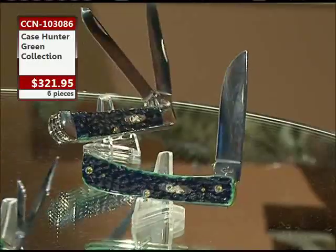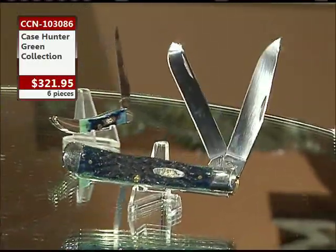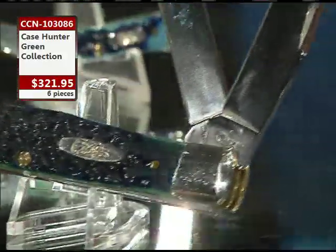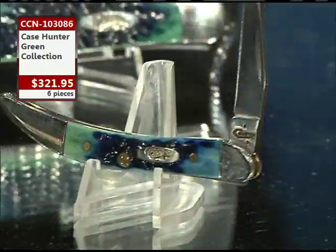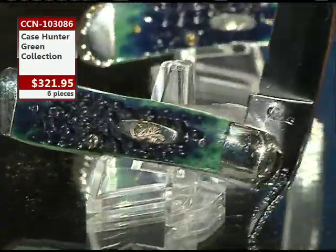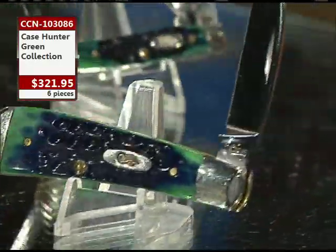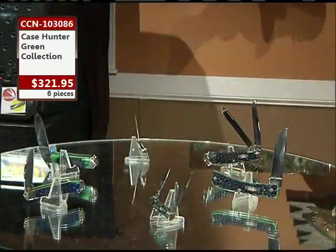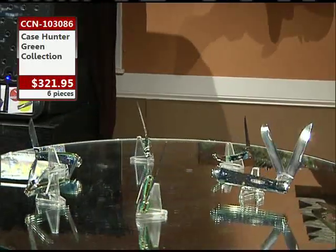There it is, there's the sod buster. And then we have the full-size trapper. Now, what this is called, I never have understood this, but I know the Bone Formula colors. What you've got is bright green and navy blue. I know that because I saw when Case printed it on a sticker one time. When we think of Hunter Green, we don't think of this color right here, and I always explain this when I sell this handle. This is really a bright green and navy blue blend. I love this handle. Bob, that don't look like Hunter Green. I know, but that's what Case calls it. That's what Case calls it.